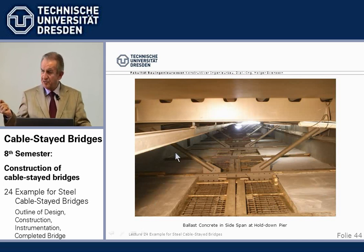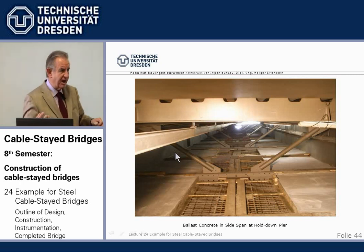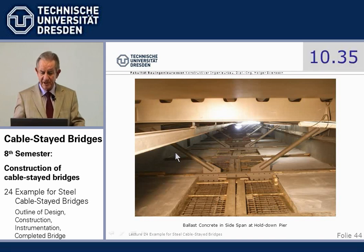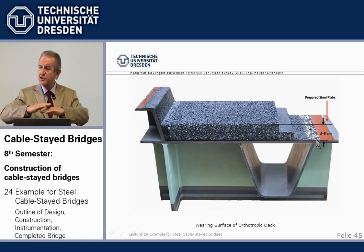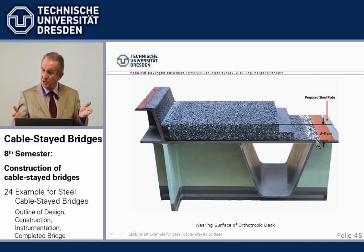It has always been a problem to attach the wearing surface properly to the steel deck. That was for a long time a shortcoming of orthotropic decks, and this is the solution of today. We have here the top plate, 14 millimeters today. We have the trough, 300 millimeter distance, and we have then various layers of different types of asphaltic concrete. We have a prepared steel surface, we have some sort of glue mastics to stick it, and that works.